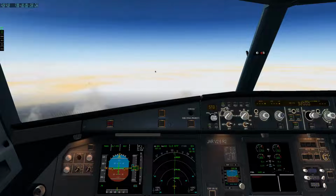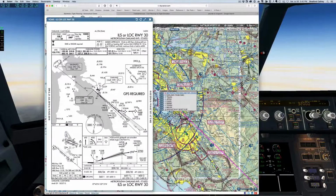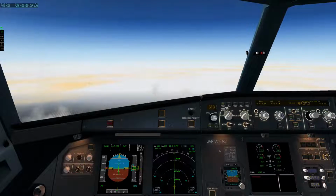And we're coming up on our top of descent, so I just want to check our altitude here. 2,700 feet is what I'm going to dial my altitude down to for a target as we begin our descent. And I want to double check 107 or 108.7. Go ahead and dial that in. Little fine tuning.